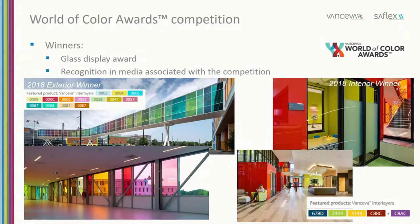So the answer came in the form of an elevated walkway, and the execution happened in the form of a glass rainbow. In total, 650 glass pieces in 15 different colors have been installed. The colors all consist of either a monolayer or a bilayer Vanceva combination. And the final effect is a living and friendly atmosphere that delights both the kids and the adults.